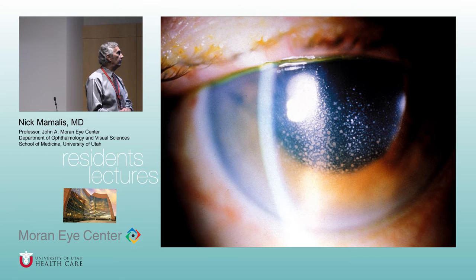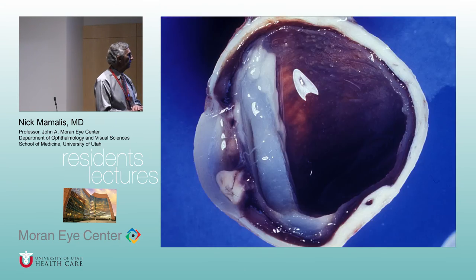It's usually due to an inflammation, and in fact, it's indicative of a granulomatous inflammation. So those big mutton fat KPs, big greasy fat KPs, are usually a sign of a granulomatous type inflammation. And this eye was eventually enucleated, and here you can see an organized hypopyon. And here's the pupil here, and look at this.